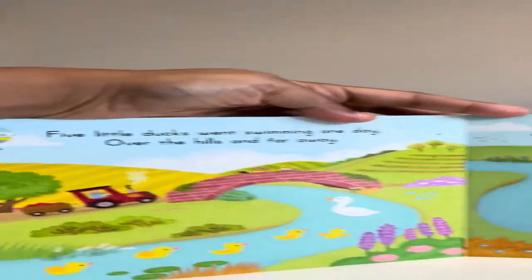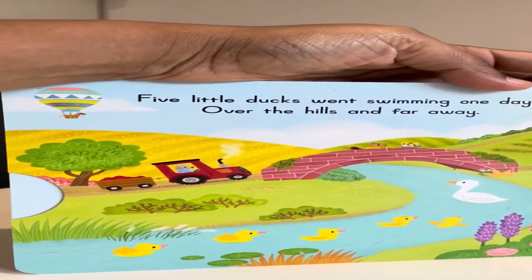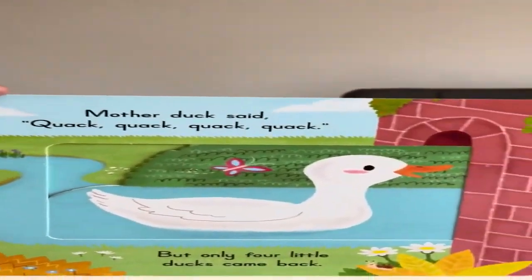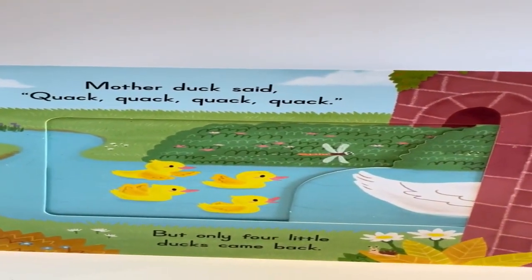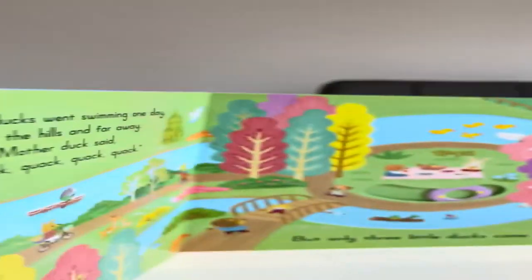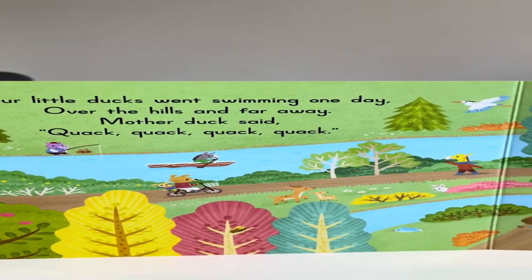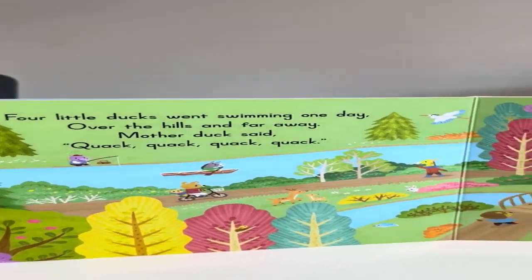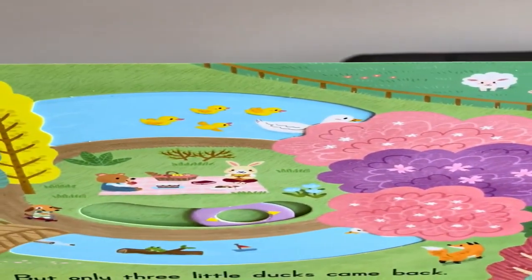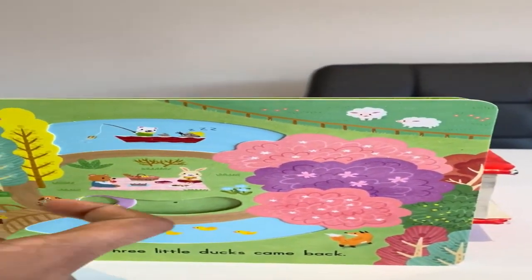5 little ducks went swimming one day over the hills and far away. Mommy Duck said quack, quack, quack, but only 4 little ducks came back. 4 little ducks went swimming one day over the hills and far away. Mommy Duck said quack, quack, quack, quack, quack. But only 3 little ducks came back.